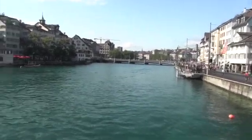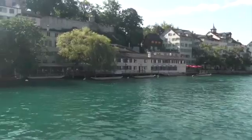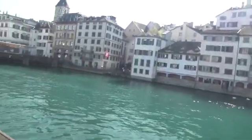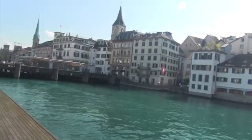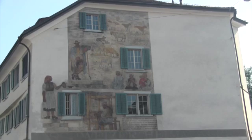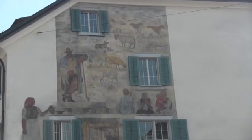My hostel's behind me a little ways, but I'll just pan so you can see what this looks like. It was raining when I came, but now it's quite pretty. There are three main churches here. Just something interesting I saw on a wall here on my little walkabout.